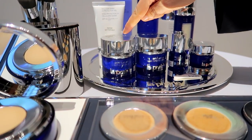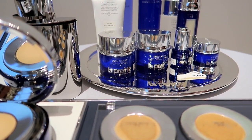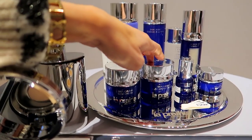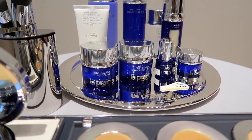So this one is the original, which is quite nourishing, and this one is a lighter texture and sheer. So they both do the same thing, but one's lighter? Absolutely, they are doing exactly the same thing. So if you have more sensitive skin, you'd be best to go for the lighter one? That's absolutely right. The sheer is a lighter texture.